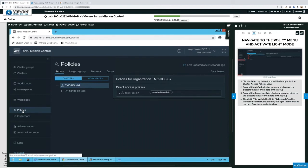So the first thing I want to do is I'm going to give my developer access to the workspace. I'm also going to give my developer access to the hands-on labs cluster group. So I click on clusters, I click on hands-on lab.